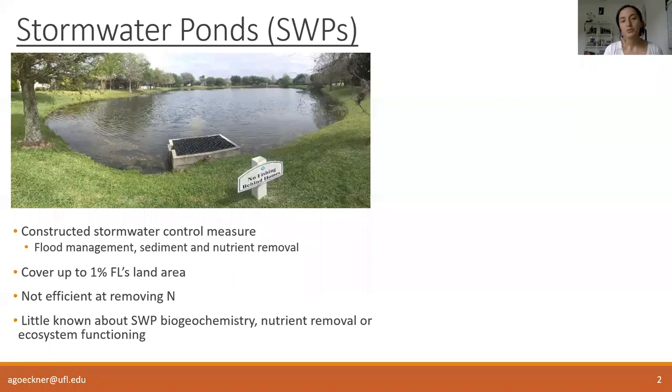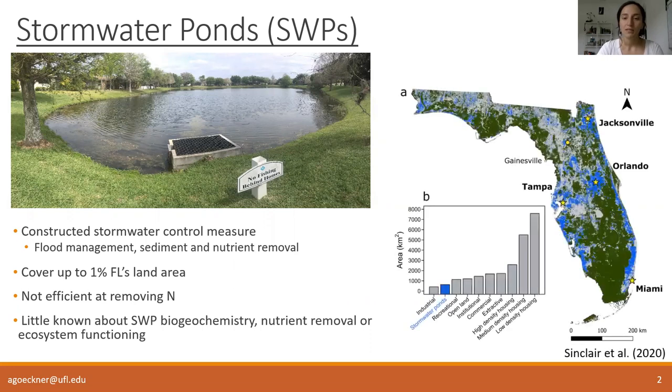Urban stormwater ponds are constructed to provide services such as flood management and removing sediments and nutrients from stormwater runoff before that water is ultimately discharged downstream. They are one of the most commonly used stormwater control measures. This Sinclair et al. study found that in the state of Florida, stormwater ponds cover up to 1% of the state's land area. And you can see that in the blue dots that cover the map.